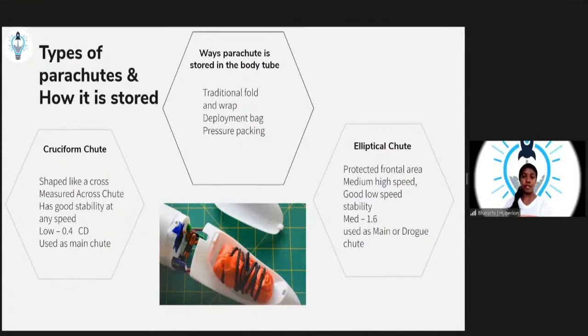There are 3 ways of packing the parachute inside the body tube: the traditional fold and wrap, the deployment bag, and the pressure pack. The traditional fold and wrap is the most common method used by most rocketeers for its simplicity. The deployment bag is used for the larger chutes, where it is fitted inside a tight space. By following a simple technique, it is easy to get a consistent packing density and a reliable deployment without tangles. The pressure pack is the most extreme method of packing a chute, as it has by far the highest packing density. The military and many aerospace deployment systems use this.